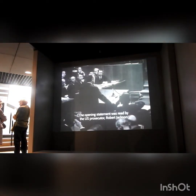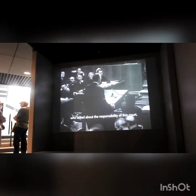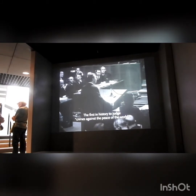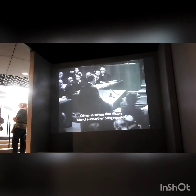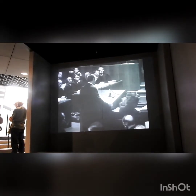Le discours d'ouverture est lu par le procureur américain Robert Jackson, qui évoque la responsabilité de ce tribunal, le premier de l'histoire à juger des crimes contre la paix mondiale. Des crimes tellement graves que l'histoire ne supporterait pas de les voir se répéter.